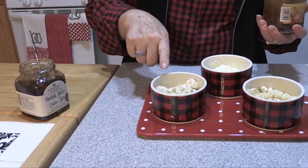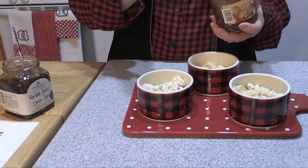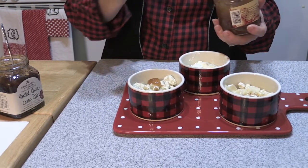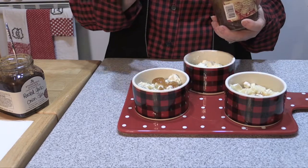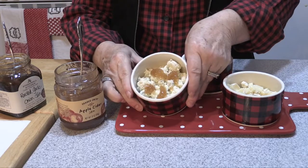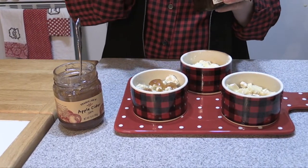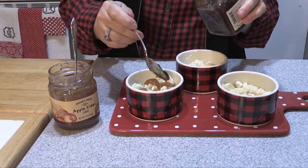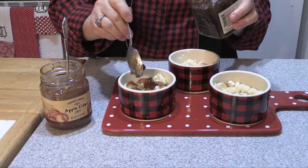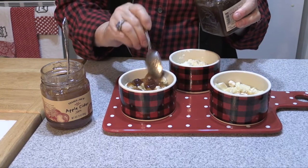So I spray with nonstick spray these little oven-safe ramekins, and I put a little bit of this apple cider jelly on the top. And what we're doing is making a little cheese tray with all these different flavors. So you just put a small amount, and you can smell the apple cider and a little bit of cloves. And then we're going to take the roasted garlic and onion jam and put that over the top, because blue cheese can handle all of these flavors because it's very strong.